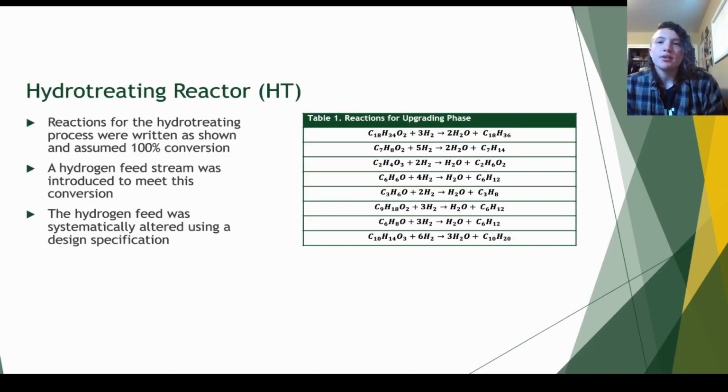The hydrotreating reactor combines the bio-oil product stream with excess hydrogen gas at 400 degrees Celsius and 0.85 megapascals. Reactions were written as shown and each assumed 100% conversion of the limiting reactant. In order to meet this requirement, a hydrogen feed stream was introduced rather than relying solely on the hydrogen recycle stream. The flow rate of this feed stream was systematically altered in order to reach a target mass fraction of hydrogen exiting the reactor. This was done to minimize the amount of hydrogen being introduced into the system.